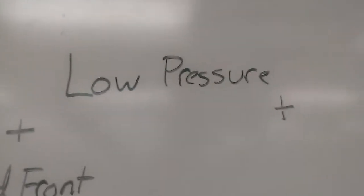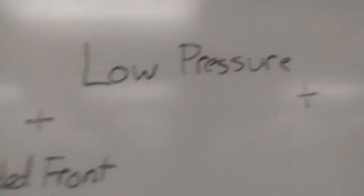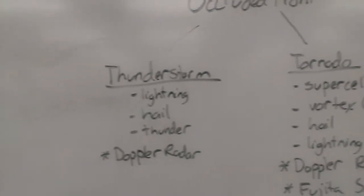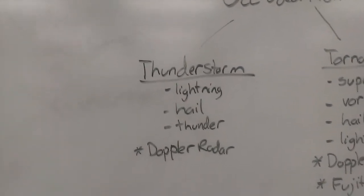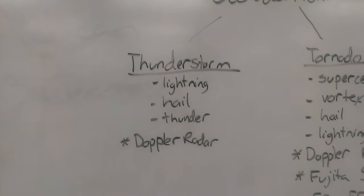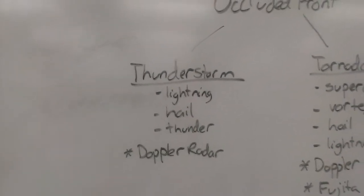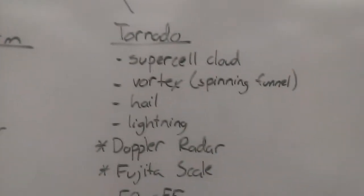Alright, we're going to start with a low pressure system, which will allow us to make some of our severe weather. Low pressure plus an occluded front can yield a thunderstorm or a tornado. Now, thunderstorms, primarily characterized as having lightning, hail, thunder, and building vertically, are tracked using Doppler radar. Now, they can be severe. There can be high winds, there can be downed trees, and lightning strikes, of course. So they are quite dangerous, but they're a little more common than the other alternative, which could be a tornado.